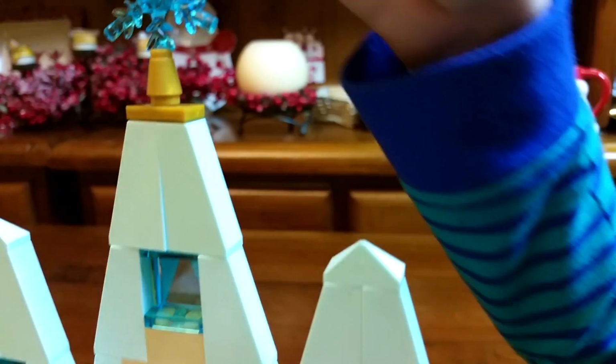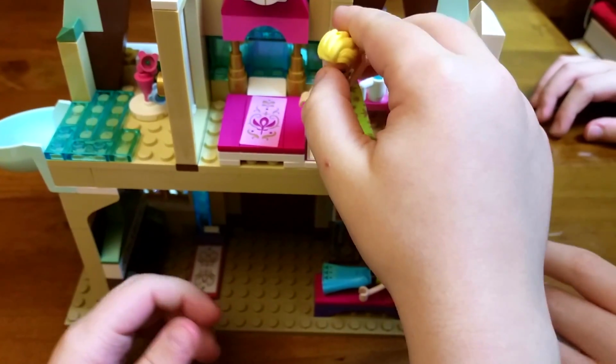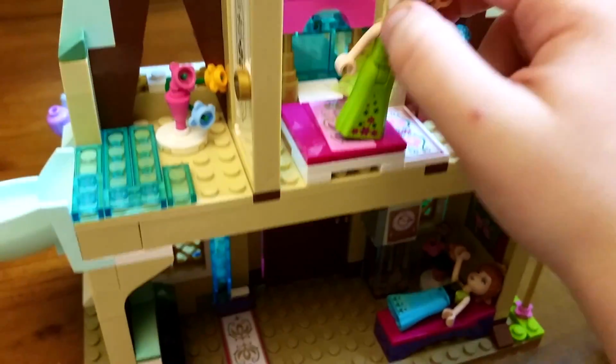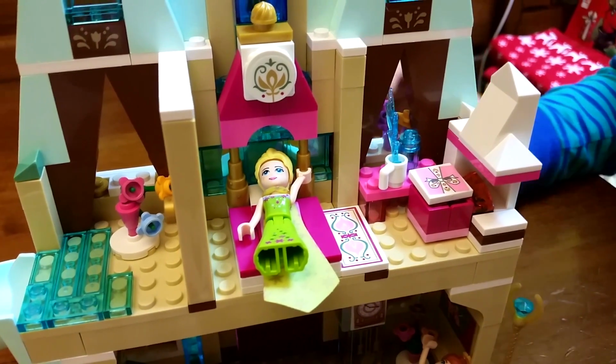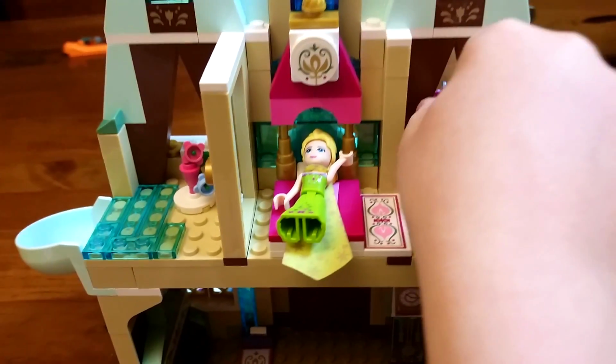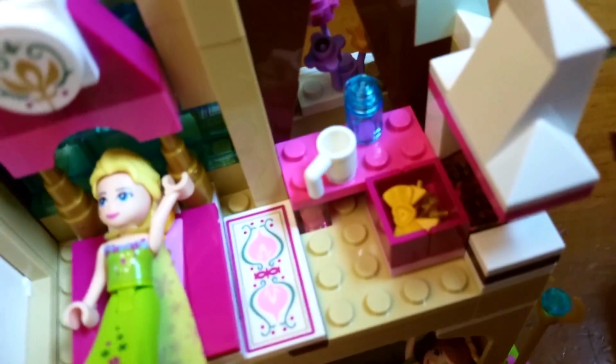Olaf, why are you flying everywhere and jumping? You don't have wings. How are you climbing there? This is my bedroom. Get out of here. You haven't even knocked at the door. Knock at the door, or otherwise you're in big trouble. So here she has a little chest with the tiara and bow. These pieces are really, really tiny.